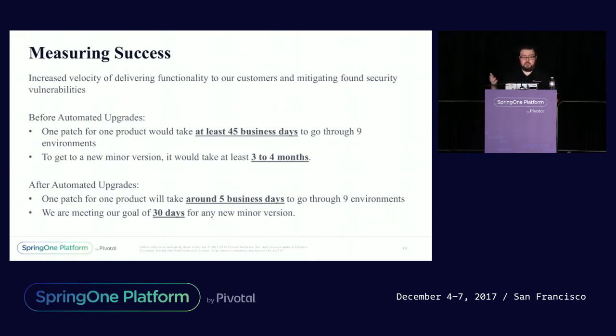And as you can see, one patch and one product will take around 5 business days to go through all 9 environments compared to the 45 days. And now we are successfully meeting our goal of 30 days for a new minor version. So that's awesome for us.